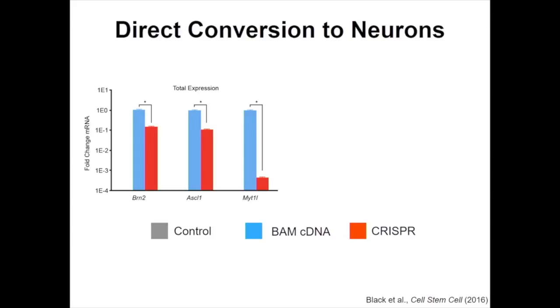So this would be the traditional reprogramming method where you're overexpressing the transcription factors, or using the CRISPR activators to activate the expression of the corresponding copy of these genes from its natural position in the chromosomal DNA. And so if we look at expression of each of these factors, when we just look at total mRNA expression, we see none of these are expressed in the control-treated fibroblasts. If we overexpress them from plasmid DNA, then we get very high levels of expression, like you might expect.